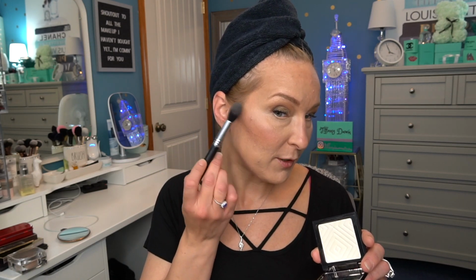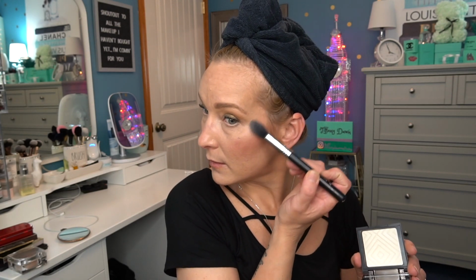So now I'm going to go ahead and highlight, and the highlight I'm going to use is the Makeup Geek. This is Makeup Geek Lit and it's a duochrome, so I'm just going to go in with the Sigma F35. I'm going to twist my brush sideways a little bit like that, and woo, that's pretty. That's really pretty. Okay, put it down my nose too, kind of brighten it up there. And then I'm going to take a little bit on my finger and brighten the inner corner of my eye up. Oh, that made a big difference actually. It looks a lot better just by brightening up my inner corner.